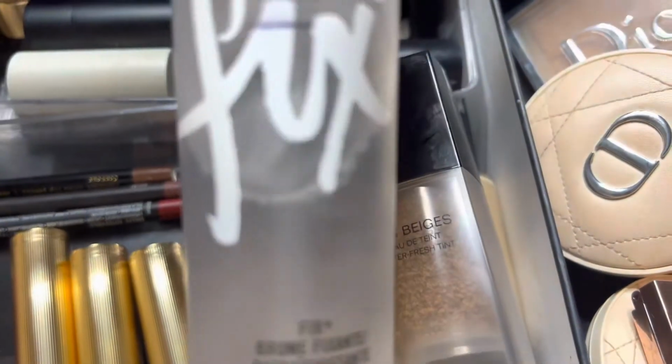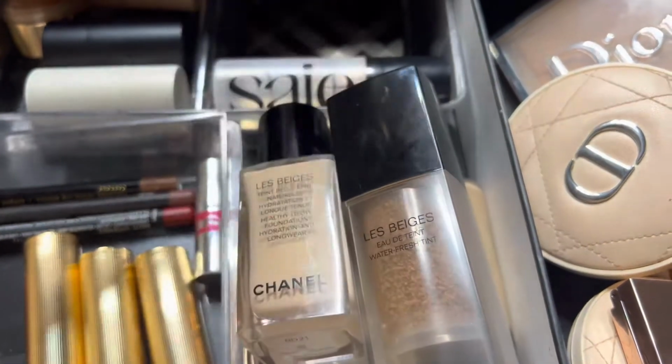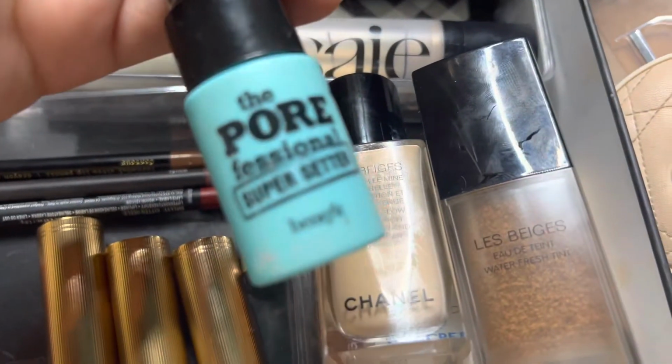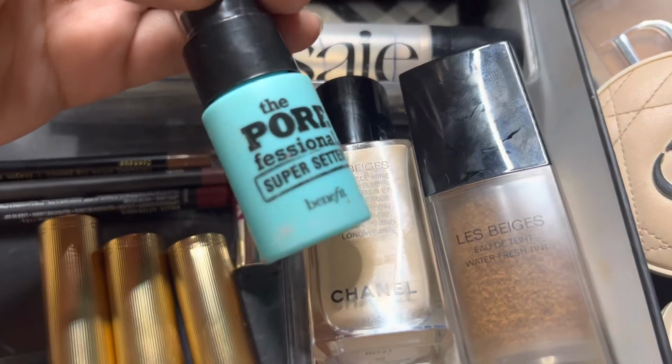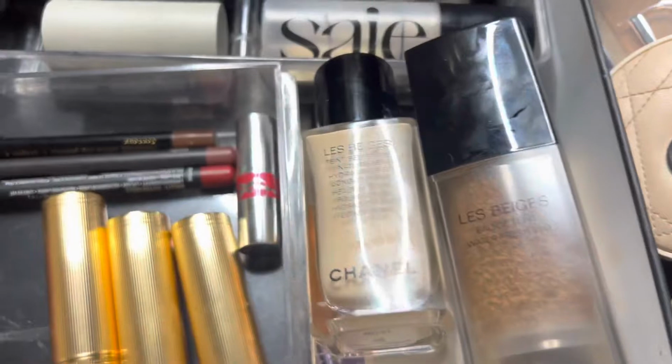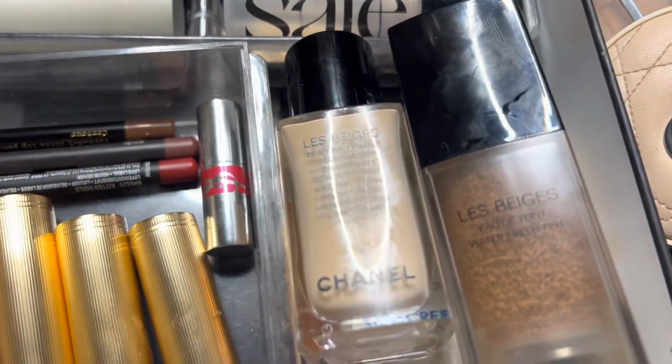Setting sprays, got my MAC Fix Plus for wetting eyeshadow and refreshing my face if I need to. And we then have our professional super setter. Sorry, I didn't wipe this one down. That's for my long lasting setting spray.